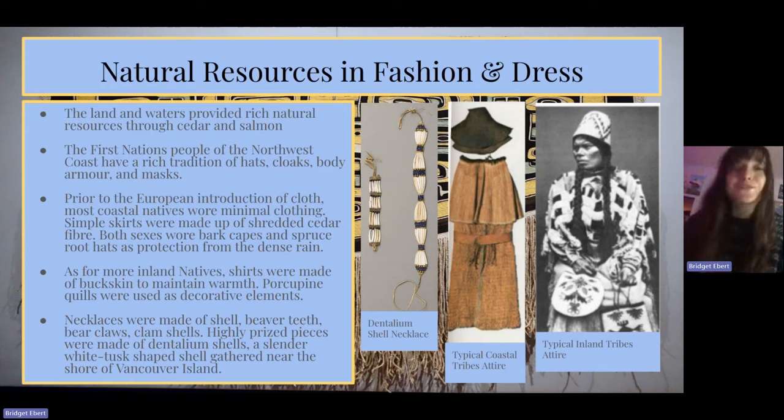Most coastal natives wore minimal clothing. Simple skirts were made of shredded cedar fiber, and both sexes wore bark capes, and spruce root hats were used as protection from the dense rain. For more inland natives, shirts were made of buckskin to maintain warmth, and porcupine quills were used as decorative elements.